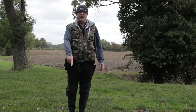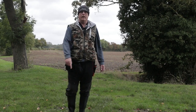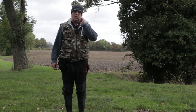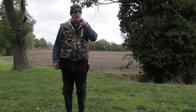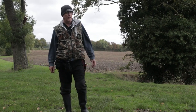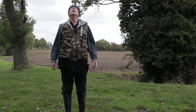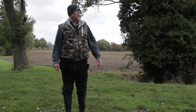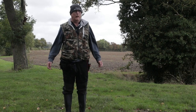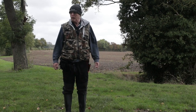Right by my feet here, there's a massive great puddle. I don't know if you can see that on camera, but it's literally just in front of me. Yeah, we've had a bit of rain on the way up here. It was torrential. We did actually contemplate for a minute not bothering, turning around and going home. But since we've been here, we've just had this one little squally bit of rain so far, which was heavy enough to get me off the field, but I'm going to go back out in a minute.